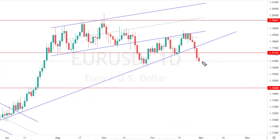Also take note, before the bears can anticipate a more bearish rally to the key level support of 1.14428, remember there's a higher low swing right here. So at this level right here, the bears may have a point of entry to anticipate a more bearish rally. And as well, there's something I want to show you based on the monthly chart time frame of this currency pair. So let's check the monthly chart time frame.